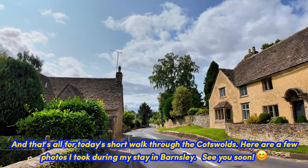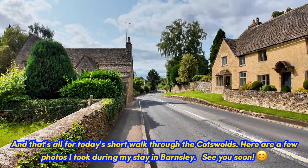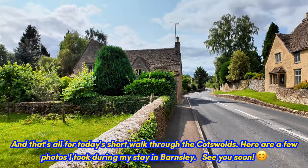That's all for today's short walk through the Cotswolds. Here are a few photos I took during my stay in Barnsley.